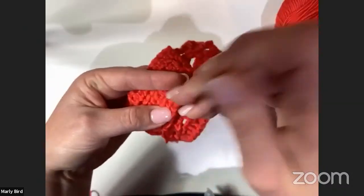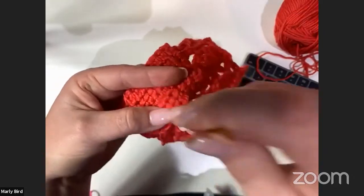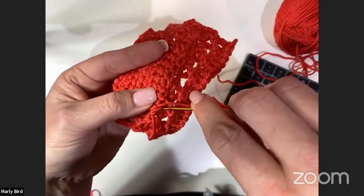But yeah, this is it. I think down here at the bottom, I would probably make sure it's nice and secure, because that's where most of the weight is going to be held when things are in the pocket, if you put things in your pocket. But this is it.